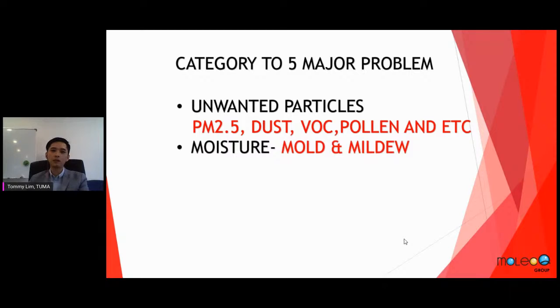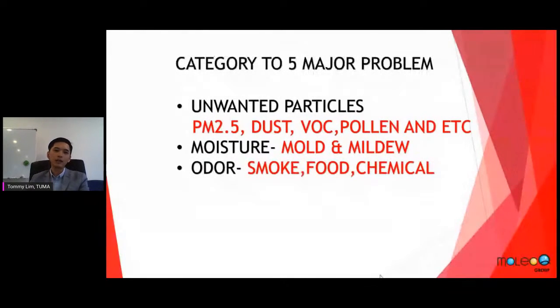Secondly is the moisture, the mold, and the mildew. Actually, Malaysia's humidity is about 70% in our air. It won't be a problem if your home is ventilated. The problem occurs when the moisture stays in your home. But today I'm going to teach you how to get rid of these kinds of problems. The third one is odor, smoke, and chemicals. We hear a lot of our customers complaining about it.